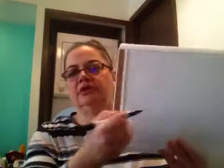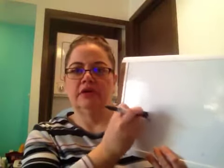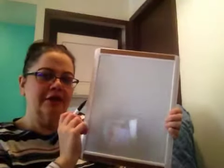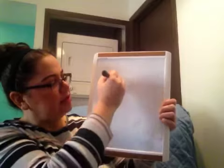Let's see if it works. So if I put a little mark on there, then look what I can do. I can erase it and make it come back off again. I'm going to try to hold it the right way so it's not too shiny. But I thought that I would draw just a really funny little monster, kind of like it was in our story.